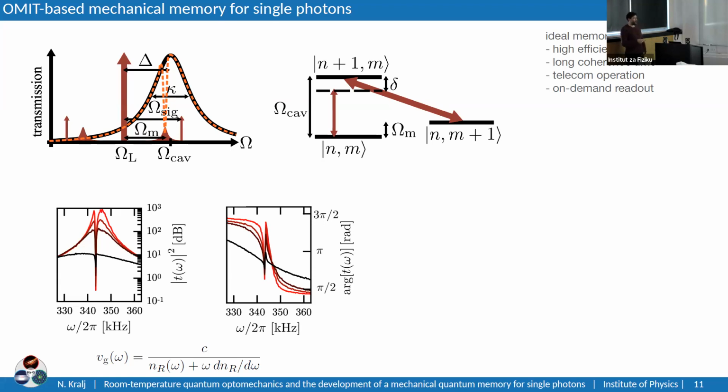But what I really want to draw your attention to is that there is a corresponding effect in the phase. So there is this sharp feature. And if you think back again, this sharp feature in the phase is related to the real part of the refractive index, and that in turn is related to the group velocity of the light. And so if I have a very sharp feature, then this derivative basically explodes, and I can stop the impinging light. That's the idea. I use this to stop something coming from the outside.